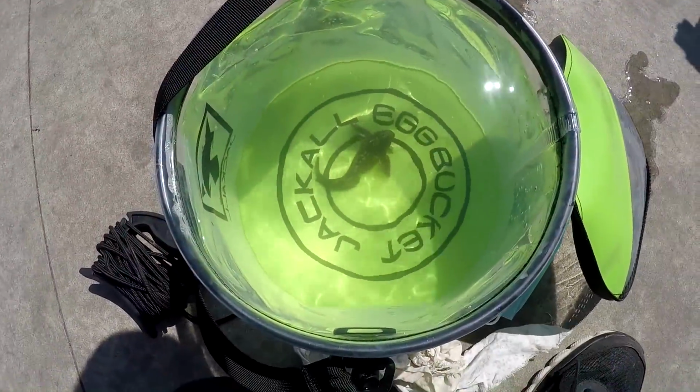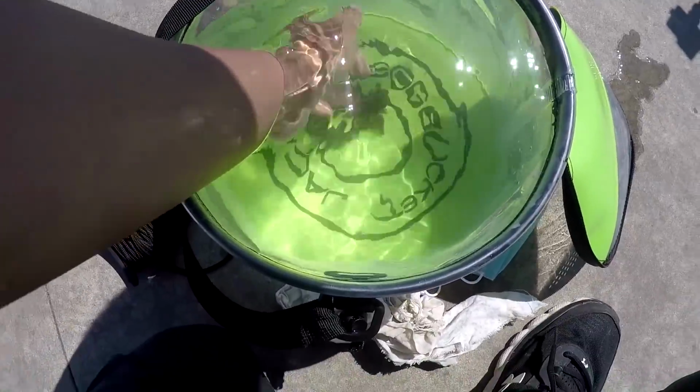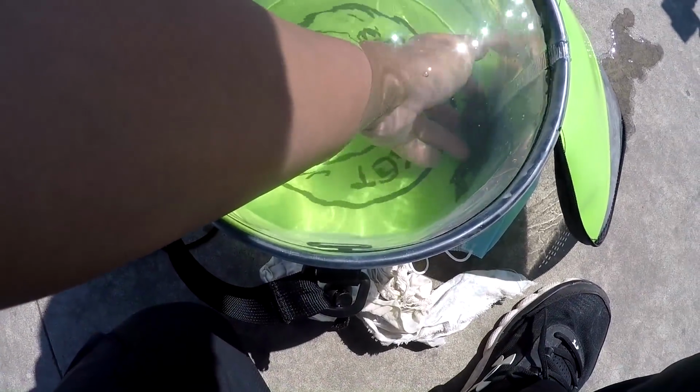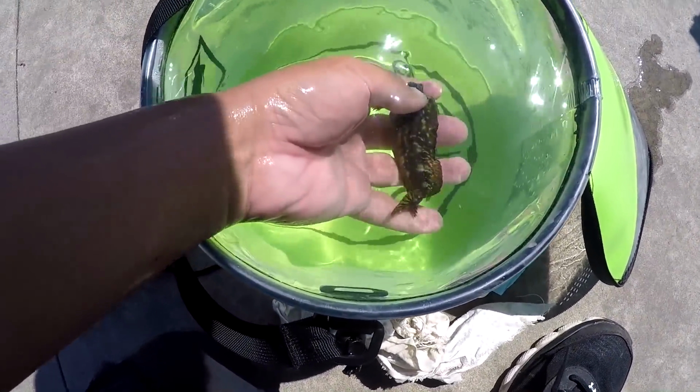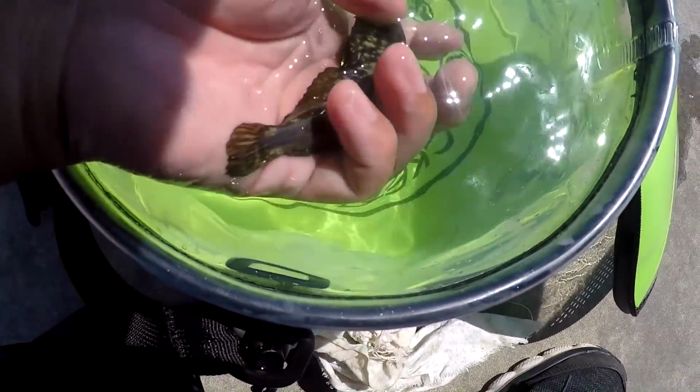I gotta tell you all, today is definitely one of those days. Catching Florida species after Florida species. Finally, I decided to go to the rocks over there, right? And try for a little bit with pieces of shrimp.